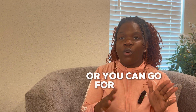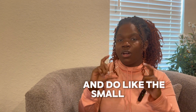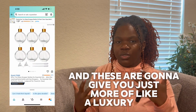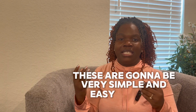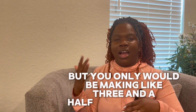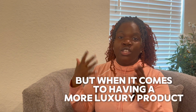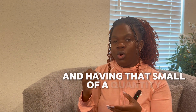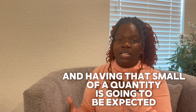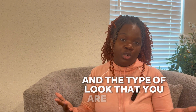Or you can go for a more luxury look for your body oils and do like the small glass dropper bottles. And these are going to give you just more of like a luxury look. These are going to be very simple and easy, and it's going to be glass, but you only would be making like 3.5 ounces of these. But when it comes to having a more luxury product, using a bottle like this and having that small of a quantity is going to be expected because of the type of brand that you are going for and the type of look that you're going for.